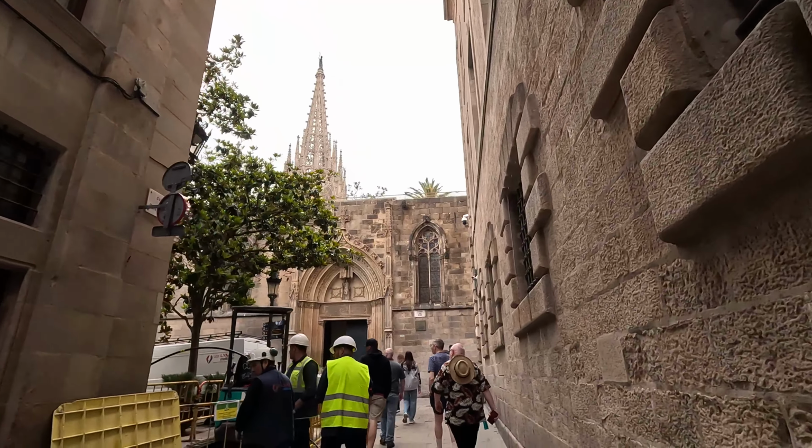Still walking around the old town, and here we're going to see these marks. These are from the soldiers' wars, like the swords. So these are the actual ones in this old town of Barcelona.